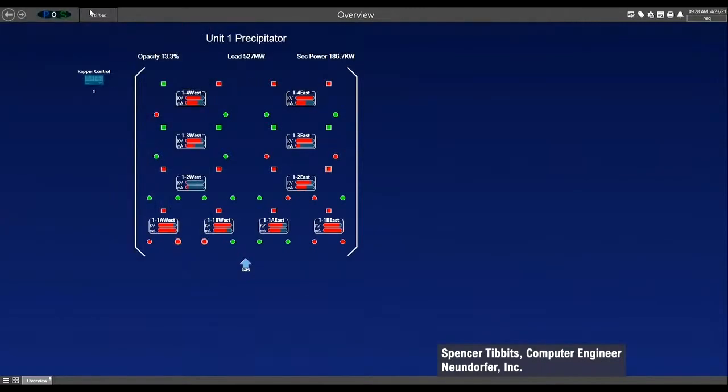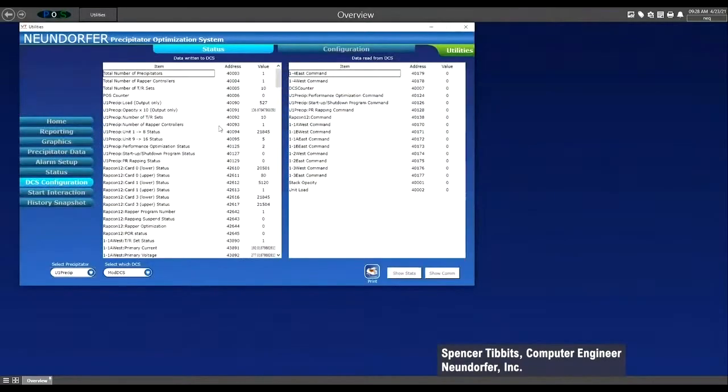And then, we mentioned our DCS. We have a DCS table already built out. This one's in Modbus. So it just makes a nice, quick, easy setup for our customers to attach to, using the drivers that have already been established by VTScada.